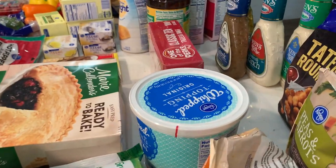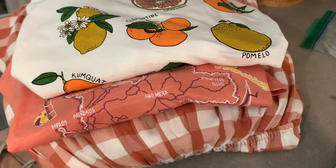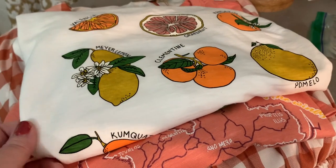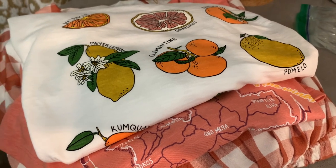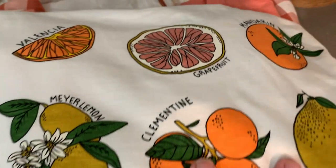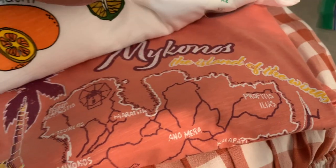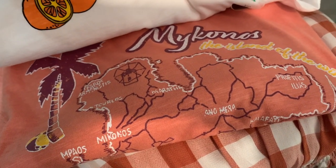And then one last thing. Well, this isn't the last thing. I have another thing to show you too. Hang on a second. Okay, remember I told you this Kroger has food, not only food, they have clothes and all kinds of things. So I found these cute t-shirts. The brand is Dip. I've had several things from that brand before, some skirts and shirts, probably two, I think. But I just thought this was so cute. It's got different type of lemons and oranges and grapefruit on there. Oh my goodness gracious. So cute, $10. I'm not sure the location of Mykonos, but I love this color, the t-shirt, the palm tree, I love that.